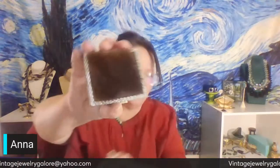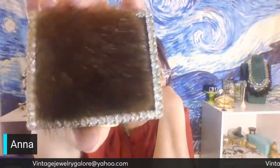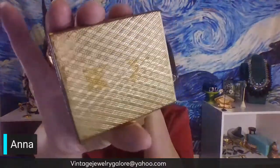I don't know. How about this? I'll start at 30. It is fur. It's vintage. It's nice. It's in good shape. This one's in really, really good shape. You have the clear rhinestones all surrounding there, and then you have this piece of which I do believe is real fur on there. I think it's real. Clear rhinestones all the way around, brass finish. There was a sticker under there. We're pretty original. You could get that off.